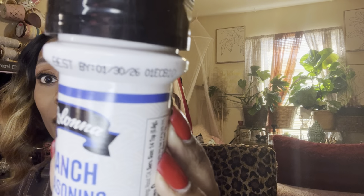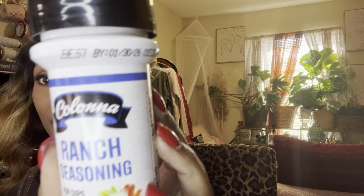They had some new seasonings by Kelowna. I got the ranch seasoning, and it says for dips, dressings, and more. And it expires January 3rd of 2026, so that is a long time. That is the expiration date. And yeah, I really don't eat ranch, but I thought I'll probably put it inside of hamburgers, just to give it a different flavor.